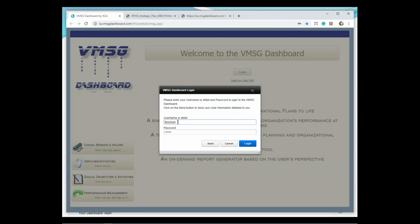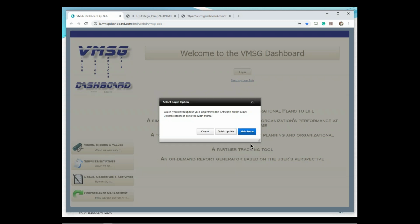And I'm going to go in and put in either your email address or your username that's in the email, and your password. And I can assure you the password is not something you want to try to remember because it's some crazy cryptic string that gets put in there. So the first thing you're going to want to do is go in and change your password. You're going to hit login. You're going to get this option box.